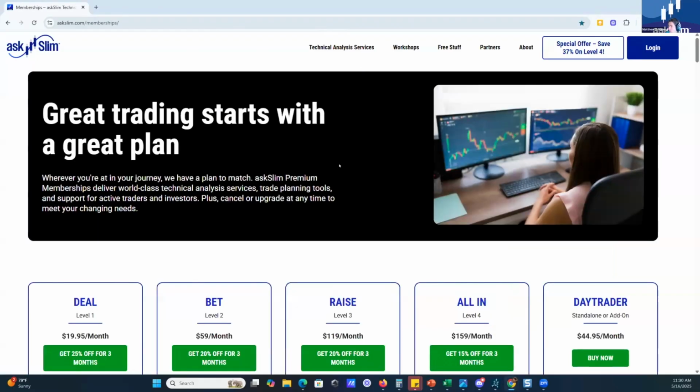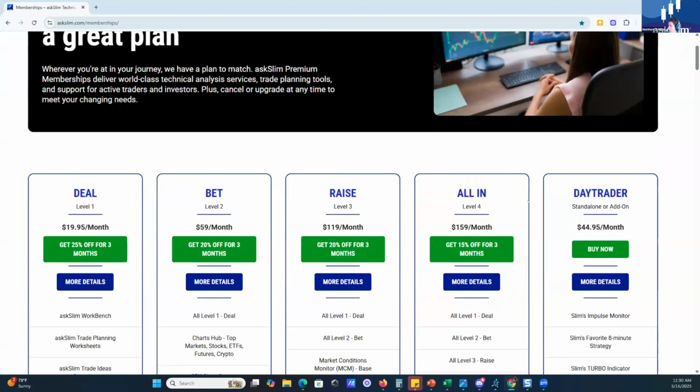If you go over to our memberships page, you'll see that we have 4 different membership tiers, and then we also have a standalone day trader service. As you go from level 1 to level 2 to level 3 to level 4, essentially what you're getting is an expanded offering when it comes to the depth of the coverage. That means additional symbols. In level 1, we primarily focus on the indexes and then the ETFs.